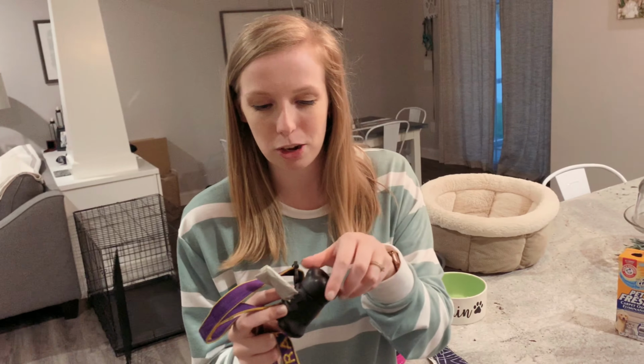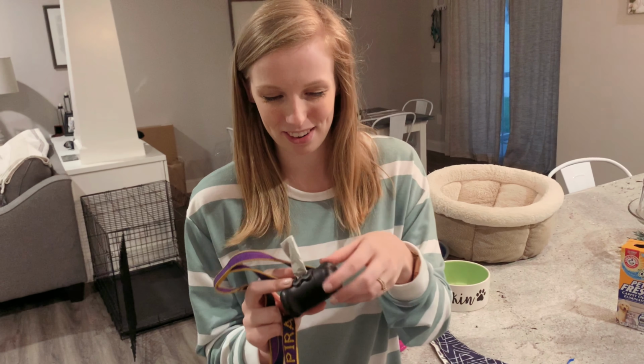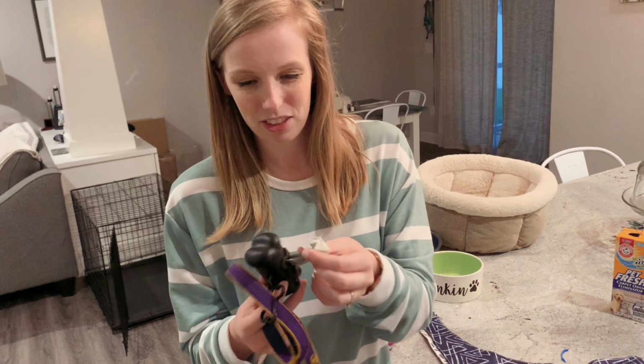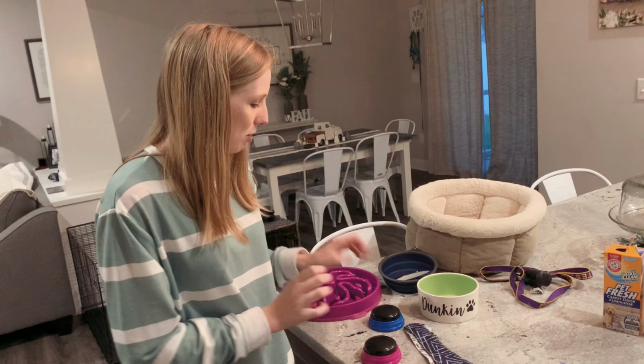You don't have to worry about it being in your pocket, or God forbid forgetting them, and then your dog poops while you're on a walk and you're out of luck. So these are great, use them all the time. And actually, I'm not quite done yet. I got a couple more things.